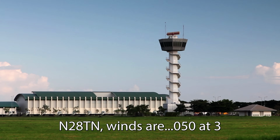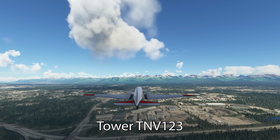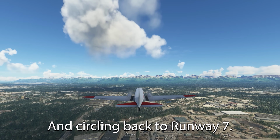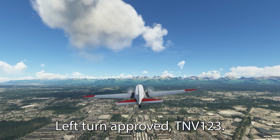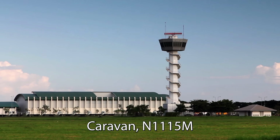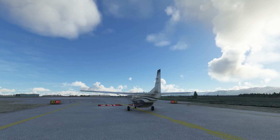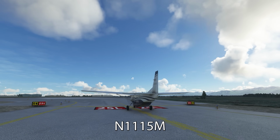28 Tango November, winds are 050 at 3, did you want straight in for 25 left? Tower, Trans-Northern 123, we want a left turn, and circling back for runway 7. Trans-Northern 123, left turn approved. Left turn approved, Trans-Northern 123. Caravan 1115 Mike, cross runway 7 right at runway 7 left at Charlie, contact ground. Cross 7 right and 7 left on Charlie and contact ground, 1115 Mike.